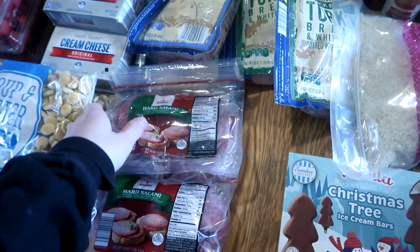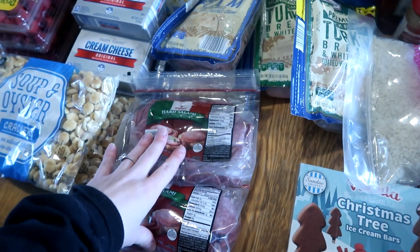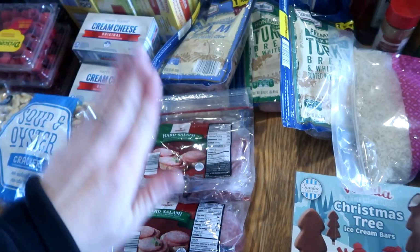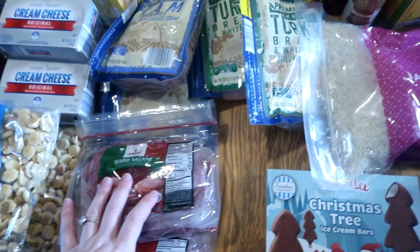This would also be a really good idea for Christmas break while your kids are home. You can set out like a cheese and cracker platter, keep it up on the counter for the afternoon. When the kids want it, they can come grab some, and you're not always being asked for snacks because it's just out. It's there. When the kids want it, they can grab it. So that's kind of what these are for.